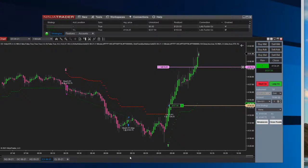So that could always be an option. But as you can see, obviously this is in Sim, so I'm just testing it out. I would love to be live right now. Yep, mine too, Juan. Yep, this is exactly what should be happening. This is how a trail stop works. It will trail up for you, so you don't ever have to move it yourself. You can always change the settings of the trail, but I found these to be pretty good.